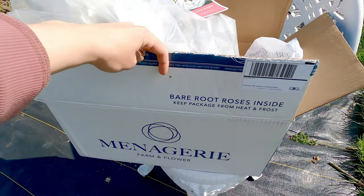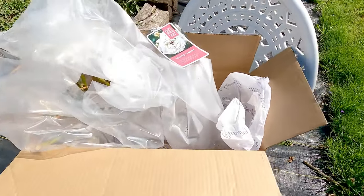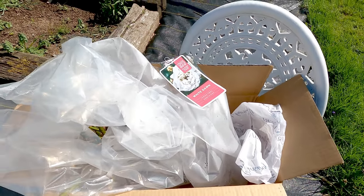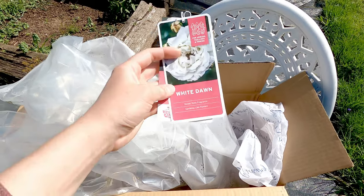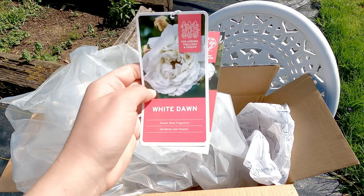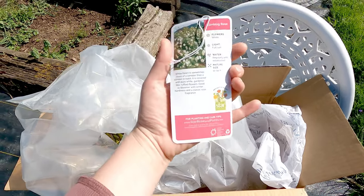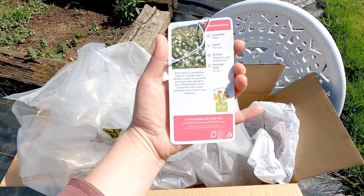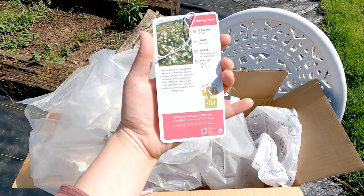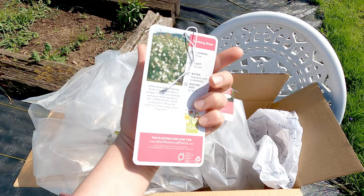I got a beautiful, beautiful box in the mail from Menagerie Farm and Flower. They are in California and they specialize in bare root roses. So I got three different varieties. I got White Dawn, which is a climbing rose, really pretty white. Says it's fragrant, gardenia-like flowers. Gets 12 to 14 feet high. It says White Dawn is sometimes more of a rambler than a climber and covered in gardenia ruffled flowers. Good rebloomer for winter hardiness and a classic rose fragrance.